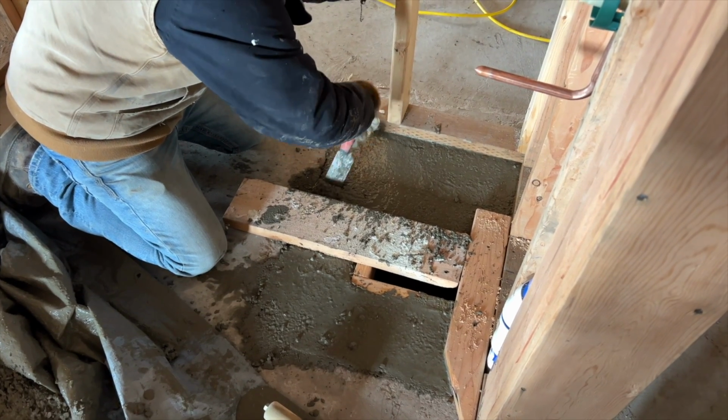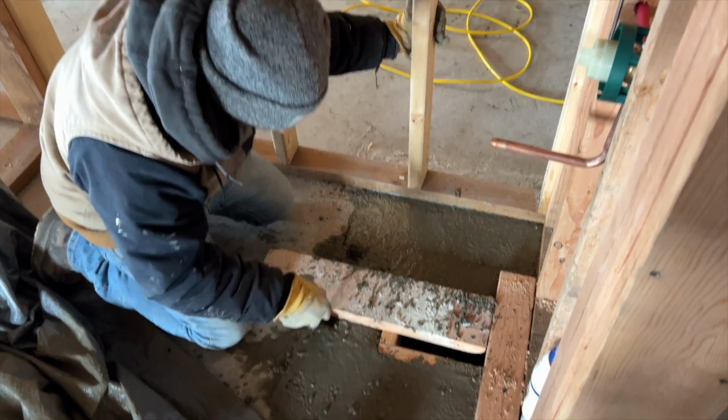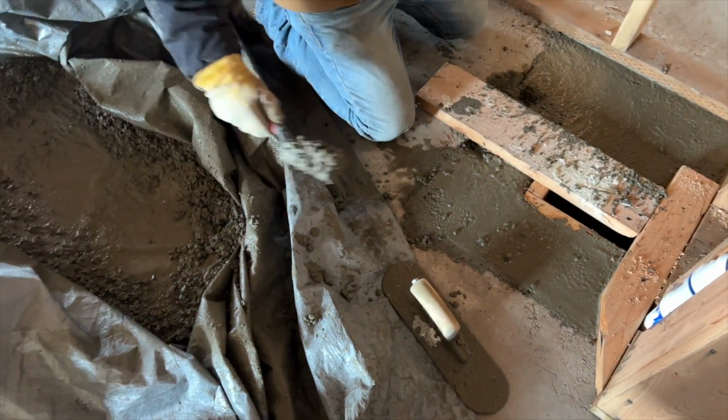Finished product looks pretty good. Almost finished product looks pretty good. Yeah. It's gonna turn out great.